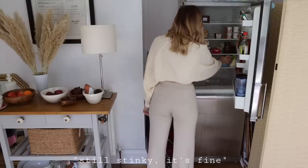Still stinky. It's fine. We're gonna have to move this elsewhere. But today, I'm telling you about my brand new pink Smeg fridge that I found in a charity shop. Okay, let's move.